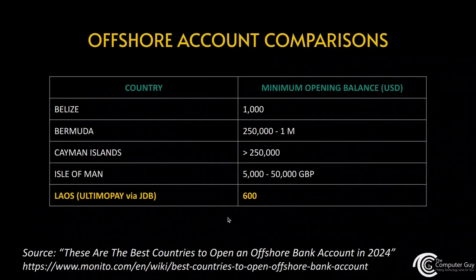Acquisition cost. To start up an offshore account, remember the niche that UltimoPay has is that they actually allow access to an offshore account. How much do you need to open an offshore account if one were to seek to have that done? If one were in Belize, you need to have a minimum opening balance of 1,000 US. In Bermuda, they offer banking solutions as well, offshore banking. One would need to have $250 to over $1 million to open offshore banking accounts there. In the Cayman Islands, over 250,000 in some cases, right? In the Isle of Man, 5,000 to 50,000 British pounds.